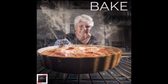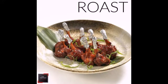Number 5. Bake. Bake means to cook inside an oven without using either liquid or fat. Number 6. Roast. Roast means to cook meat or other food by direct heat, which is dry in an oven or over a fire so that they become drier and browner.